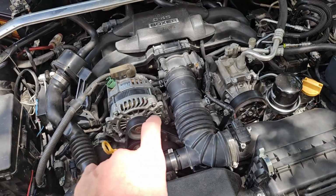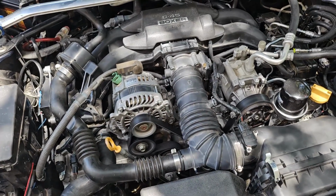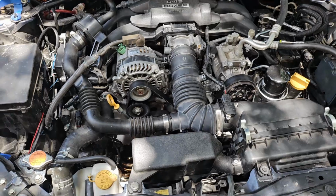Running good. Gets a little wobbly on start. Maybe it's got a cam. Who knows? I'll just say it has a cam.